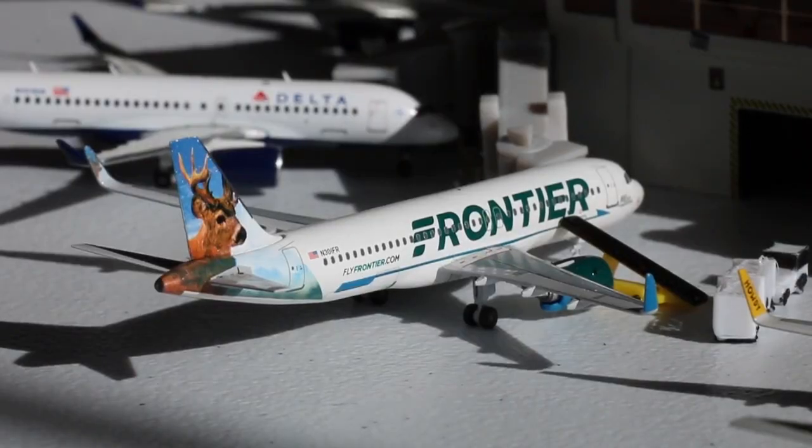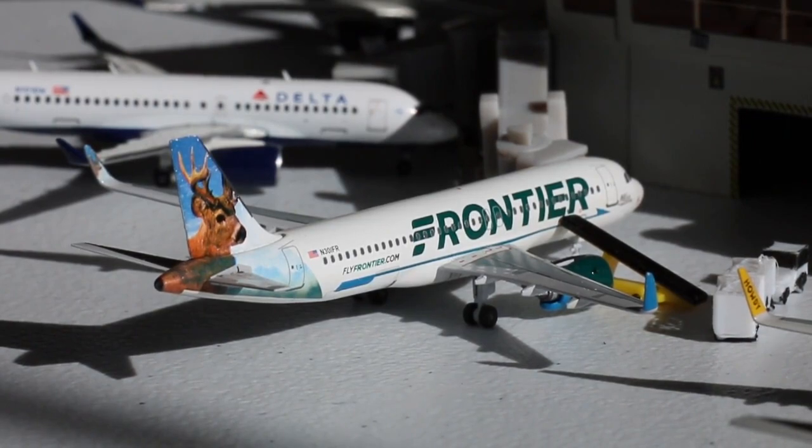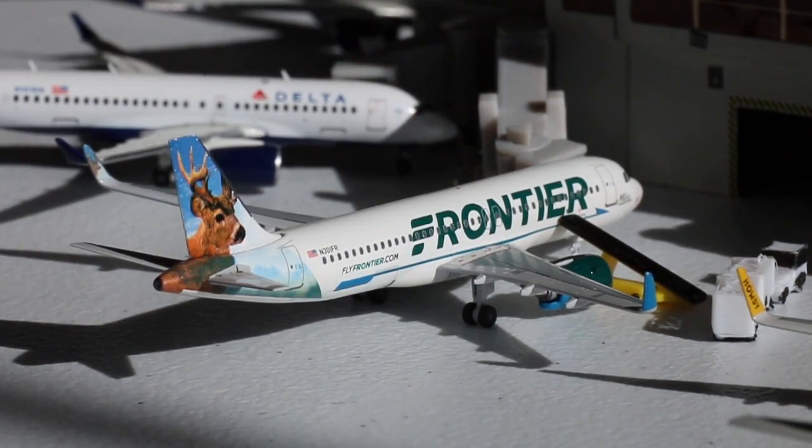And right here we have a Frontier Airbus A320neo. This is Wilbert the Whitetail. This guy's currently arriving in from Orlando, and he's going to be taking it up to Newark, which is a brand new flight for Frontier that started on April 12th, I believe. Frontier has announced a plethora of new flights across the United States and some international flights as well. I think they announced probably about 60 or 70 routes or so.